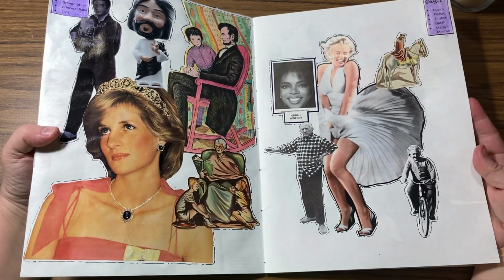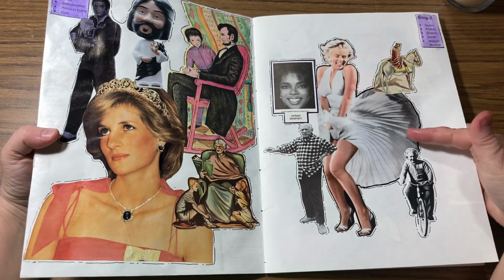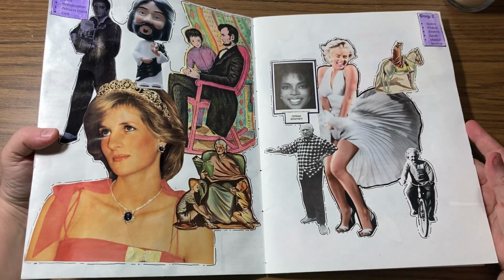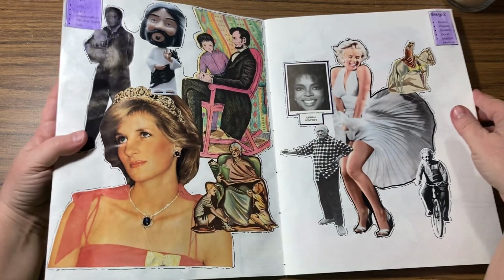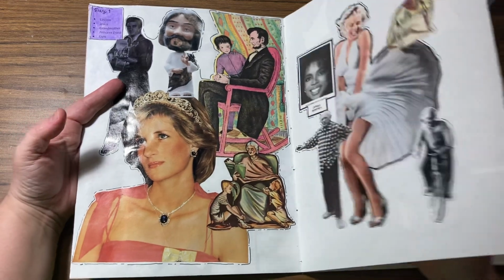Next day, Queen, Picasso, Einstein, Oprah, and Marilyn Monroe. I love a picture of Einstein on his bike and the classic Marilyn Monroe on the subway, great with her dress flying all over the place. This is Picasso himself, Oprah, and then I chose a queen, not the queen, because I figured her and Diana shouldn't be face to face, right?